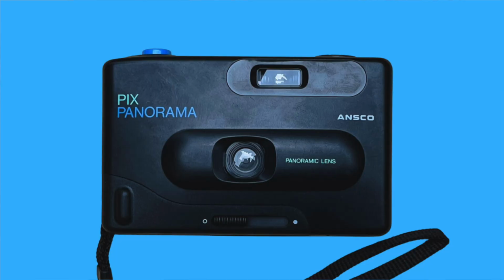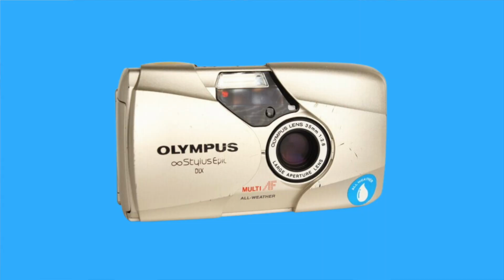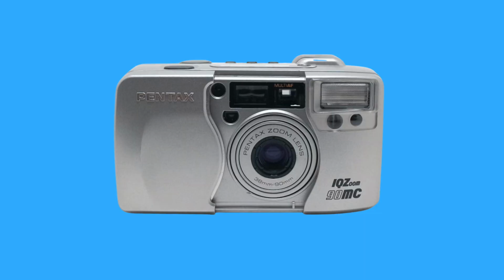You can fake the whole panoramic look with a camera like the Ansco Pix Panorama. This one just uses a mask to crop your image to look like a panoramic aspect ratio. You can find these under $10, but just like the Sprocket Rocket, the Pix Panorama has a plastic lens, which again is pretty low-fi. If you want a film camera with a pano crop that's a step up in quality, there are several point-and-shoots that offer this. Some of these are pretty pricey, like this Olympus Stylus Epic. Some are less expensive, like this Pentax IQ Zoom 90 MC.